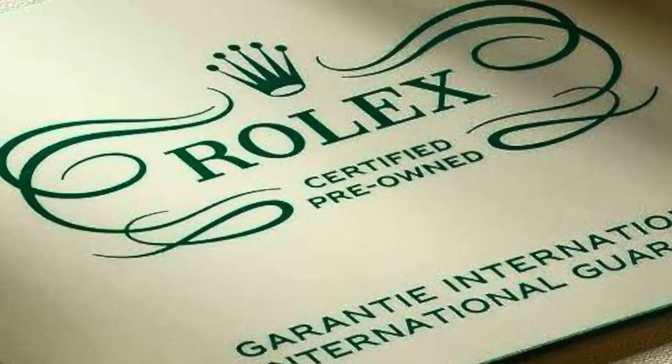Stay away from that certified pre-owned program by Rolex. It's been a flop, a total flop. Rolex, if you're listening to me, it has been a total flop. The watch market is dead.